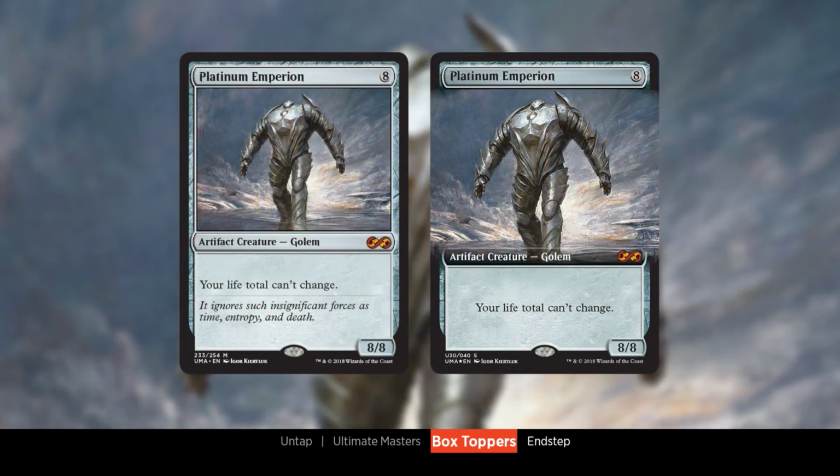Oh, it's Platinum Imperion. And this is new art. Yep. Oh, and look at that. It's just so simple. It's centered even on the Platinum Imperion. Your life total can't change. Yes, but it misses the flavor text because it ignores such insignificant forces as time, entropy, and death. Not quite as cool as the Maelstrom Pulse flavor text, but I'll take it.